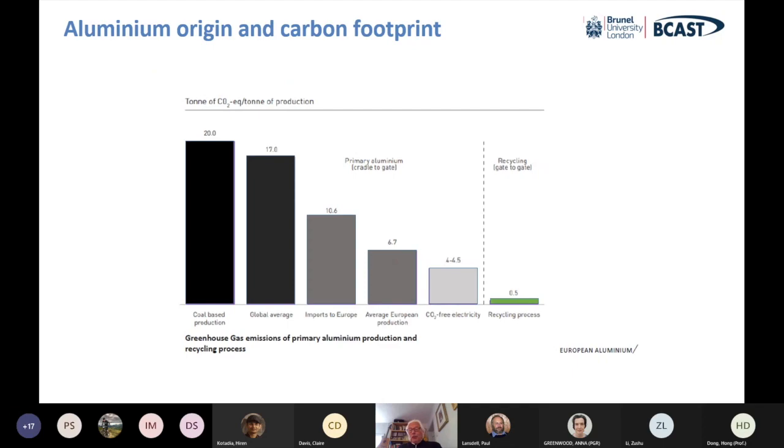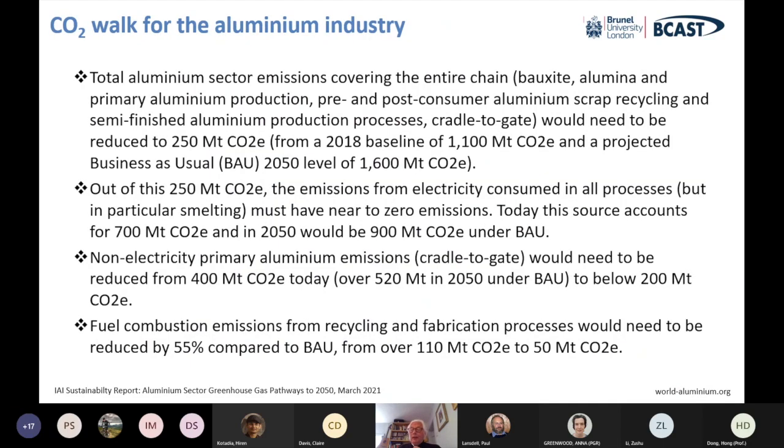This is one of European Aluminium's graphics, where I just changed the colouring so it looks nicer now. You can go from the black through the greys down to the green, which I'm reserving for end of life recycled aluminium scrap, because at the moment that is by far the lowest carbon form of the metal. In various projects, particularly the APC type projects, I keep being asked to have what's called a CO2 walk to start any meeting, so I've been thinking about that quite hard.